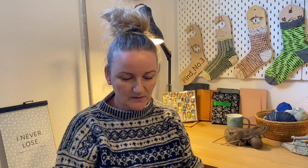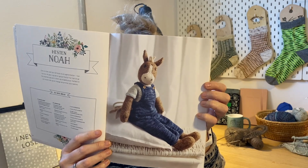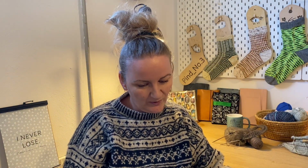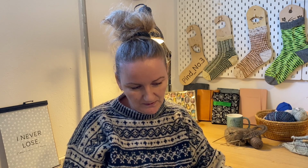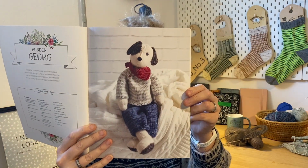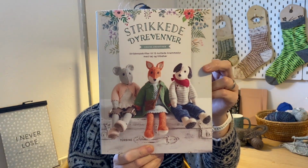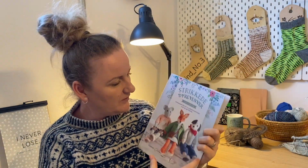There's a mouse. I have considered to also do this horse. Very cute one. What makes these animals cute is that they're wearing clothes. And I have also considered maybe I should do the dog also, because we have one. But actually they are here on the front. The dog, the mouse, and then I have considered the fox. I think she's cute too.